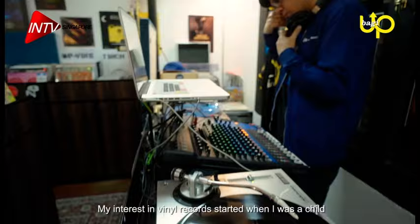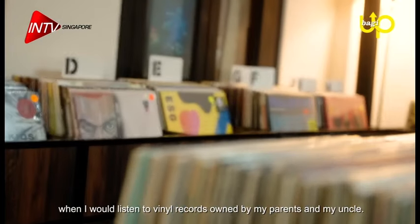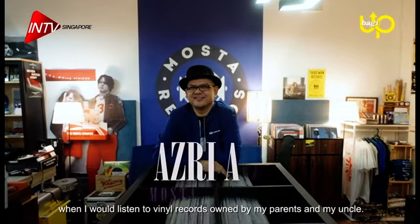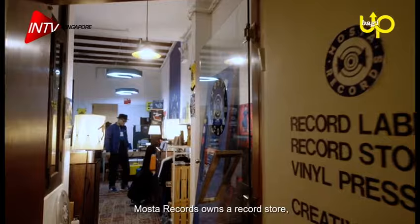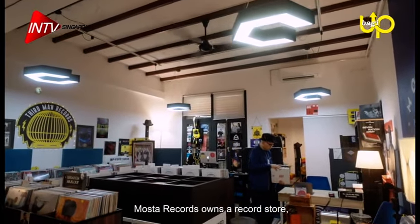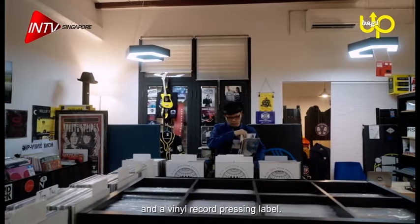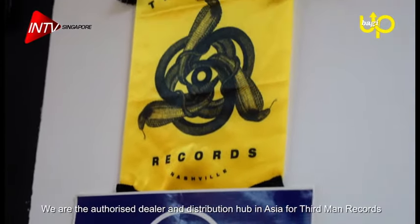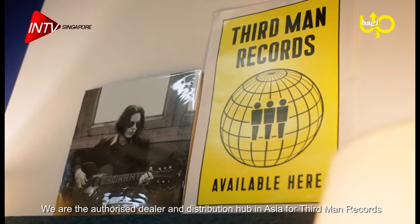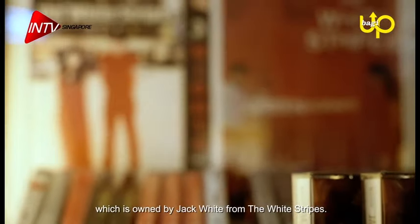My interest in vinyl records started when I was a child, when I would listen to vinyl records owned by my parents and my uncle. Mostar Records owns a record store, an independent record label, and a vinyl record pressing label. We are the authorized dealer and the distribution hub in Asia for Third Man Records, which is owned by Jack White from the White Stripes.